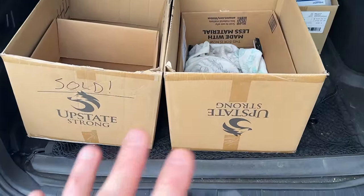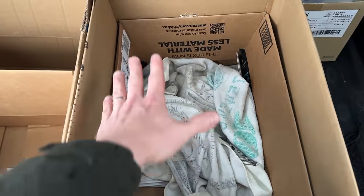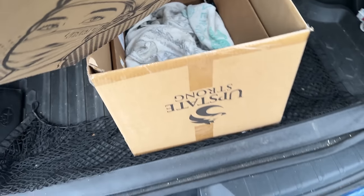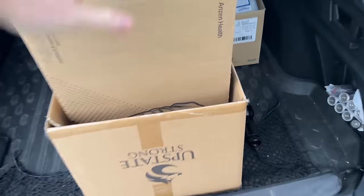All right, just to show you the prep for going into this sale, I have four boxes here. As you can see, I have one box nested within this one and one box nested within this one. And this box is going to fit in here so I could carry all four at once.